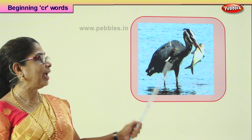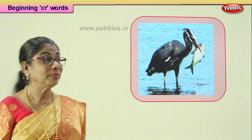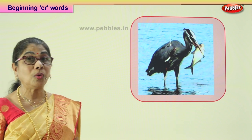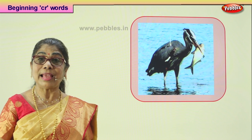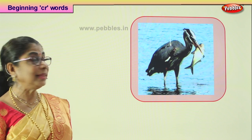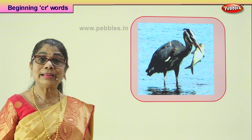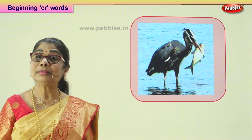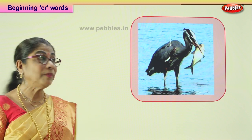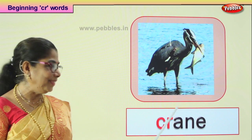Good. Look what we have here. What's the name of this bird? The bird will stand in the water quietly. A fish passes by. He ducks in and picks up the fish. What is that? It's got long legs. It's a water bird. Tell me the word. What is the name of this bird? Good. Crane. Very good.